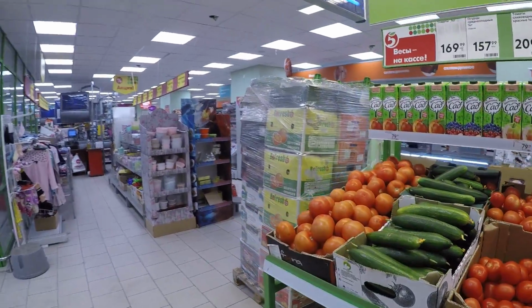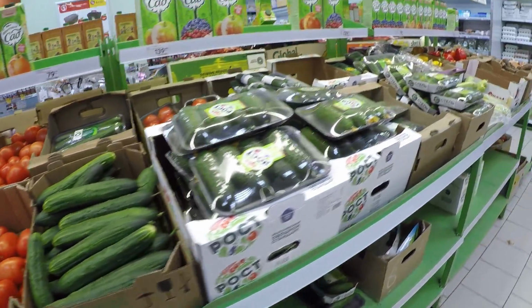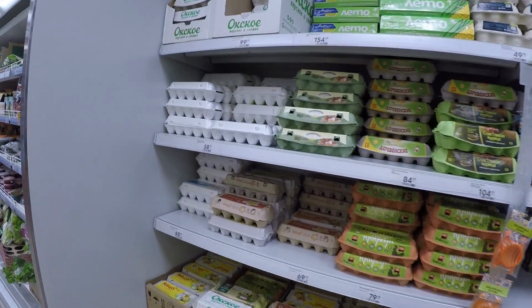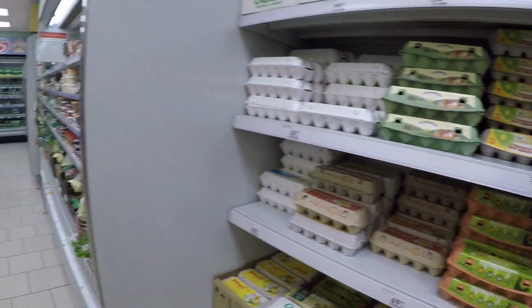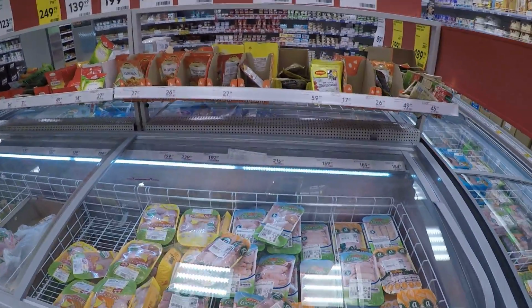But anyway, the tomatoes not bad, a little light looking, but they're about $1.17 a pound. Cucumbers about $1.09 a pound, so not too bad. These eggs come in packages of 10. Cheapest ones are about 88 cents for 10, or 58 rubles. Let's see what else.